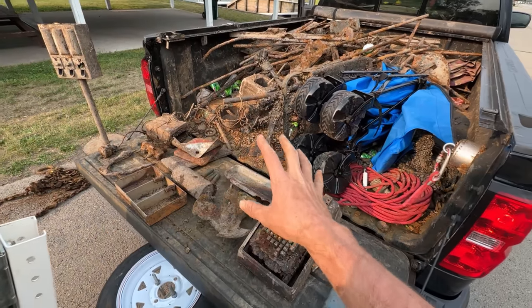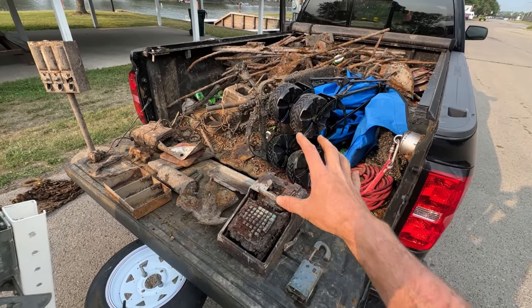And I bet you any money there's got to be tons left at that spot. We started off pretty slow, wasn't finding a whole lot. And then we found us a hot spot. You guys, I can't believe we found that candy machine. That's wild. I can't imagine what else could be out there. But we are definitely going to make another trip in the future. But that is going to wrap it up for today.